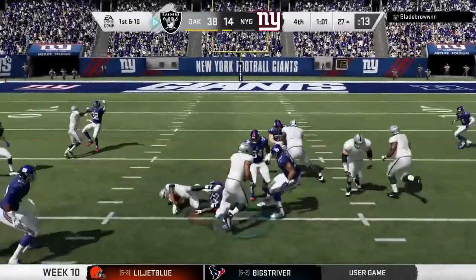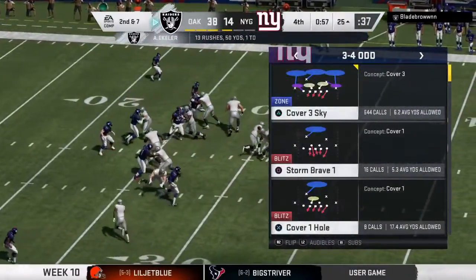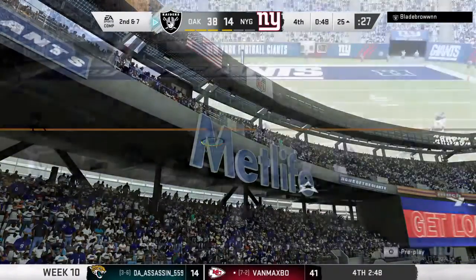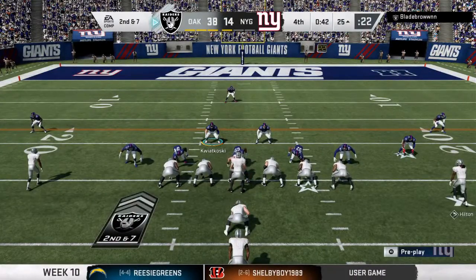They'll run here with Eckler. The tackle made by the linebacker, Joe Schobert. Charles, why didn't they just take the knee there? You're asking the question that I'm asking as well, because we've seen a lot of football where coaches decide maybe they get a little greedy. I don't know if they're doing it for stats or for what reason.